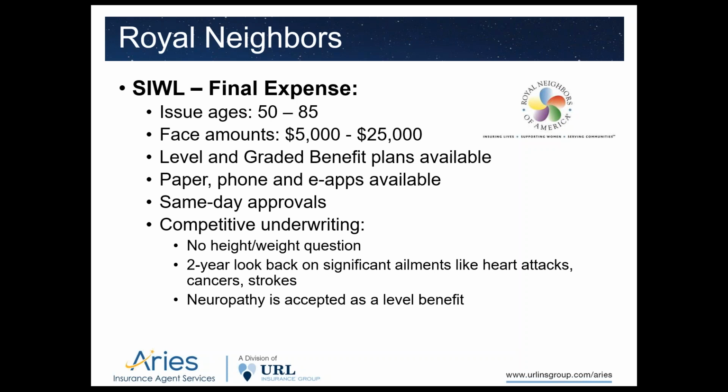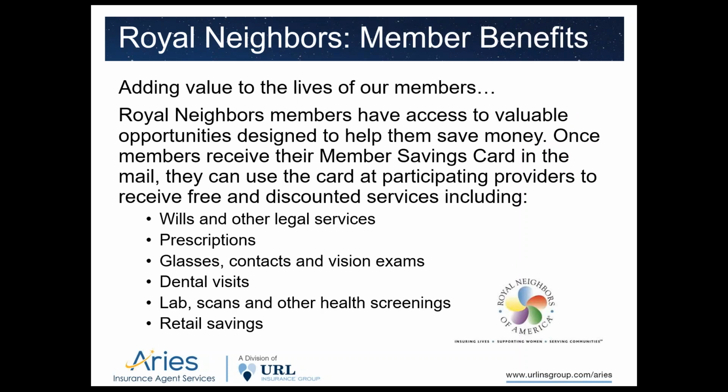When it comes to strokes, they're looking for full-blown strokes. They are not looking for TIAs or mini strokes. The other thing is neuropathy is accepted as a level benefit. You'll find that in the final expense marketplace. If somebody is diabetic and they have neuropathy, that's usually a knockout, and the client's not going to qualify for a level benefit. They may as well go guaranteed issue. That is not the case with Royal Neighbors. Royal Neighbors will accept the client on a level benefit with neuropathy. So those are some of the strengths with Royal Neighbors in terms of their underwriting.